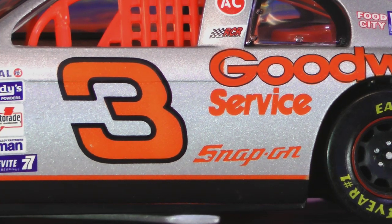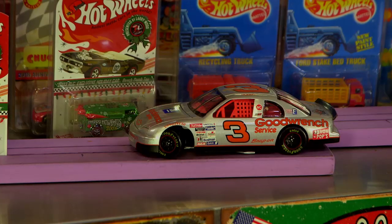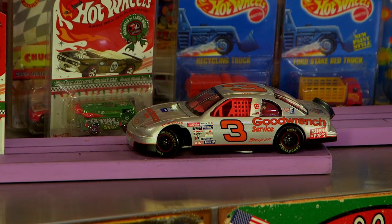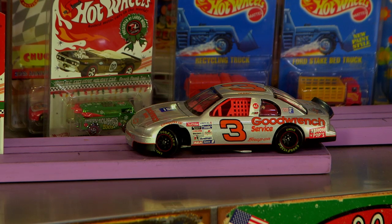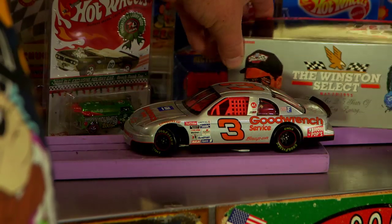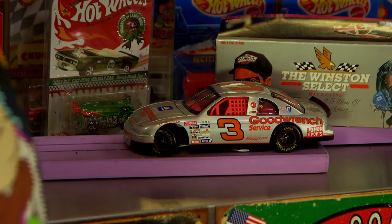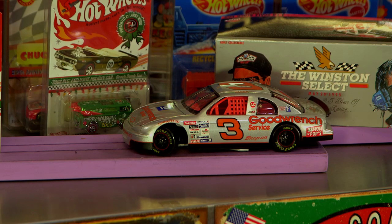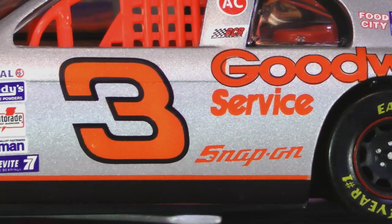The number three car. My goodness gracious. Check it out, my friends. That's a beauty. From the Winston Select Series, May 20th, 1995. I've got the original box. There's the car. It's a beauty. Steers. And just for your reference, let me show you what it was sold for when it was originally bought.